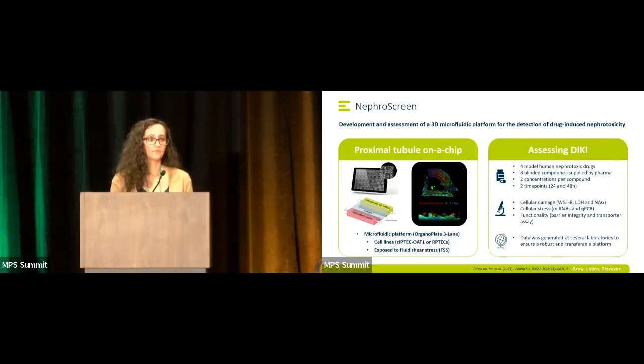Okay, so now we can dive into the proximal tubule on a chip and the NephroScreen study that we performed. So to set up our proximal tubule on a chip, we used the Organoplate 3-lane and actually used 2 different types of cell lines. The first was a conditionally immortalized proximal tubule epithelial cell that overexpressed the OAT1, organic anion transporter 1, which is an uptake transporter that plays a role in toxicity in the kidney. And the other was using immortalized RPTEC from Sigma.